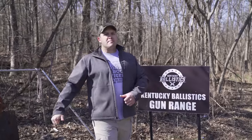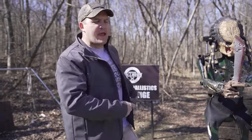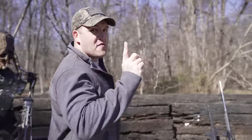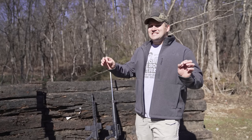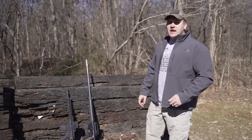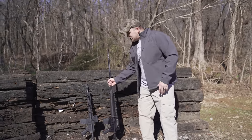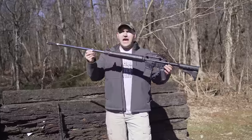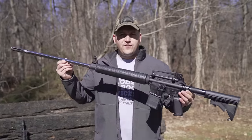What's up, everybody? My name is Scott, and you're watching Kentucky Ballistics. We're back out on the range, and today I have something very unique to show you. From what I understand, this is the longest AR-15 that is shoulder fired to ever exist. This is absolutely ridiculous. We have a 36-inch barrel with a 4-inch flash hider.